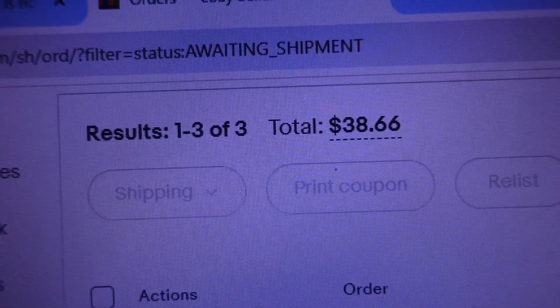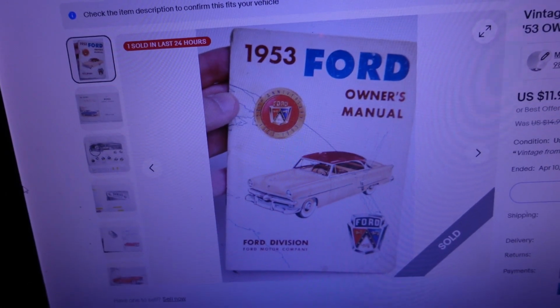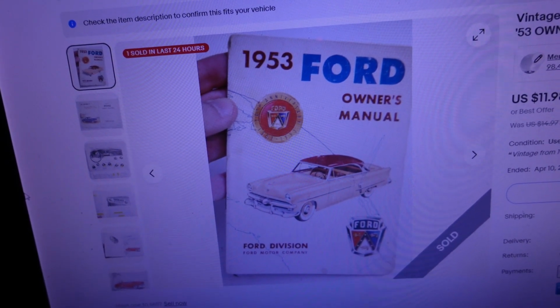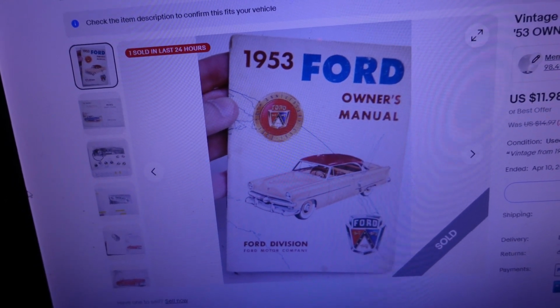There you see it. We got 3 orders for $38.66. Let's take a look and see what sold. First item sold for $16.55. It's a vintage 1953 Ford V8 and 6-cylinder car owner's manual.